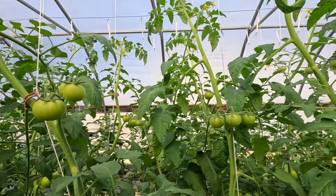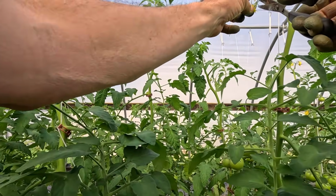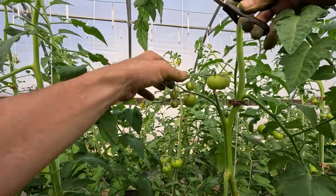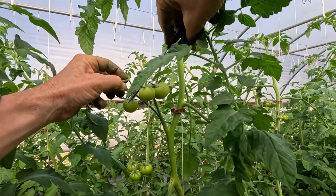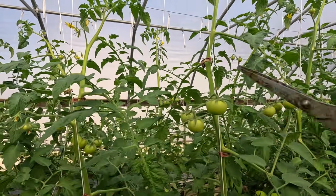I've explained this several times in other videos, why we are pruning to 3 tomatoes, but I'll explain it again. There are several reasons. First of all, it's a great opportunity to rid the plant of any ugly, misshapen tomatoes. But the main reason we do it is we don't want to overload the plant with too many fruit.